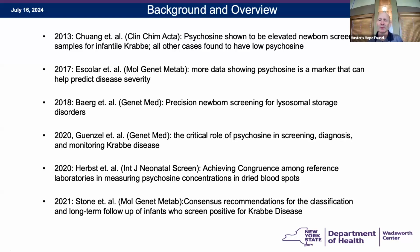Then there were several papers afterwards that really refined this, all the way to the 2020 Gunzel paper, which looked at lots of patients and helped nail down how this would work. Then there was the Achieving Congruence paper, which Mike Gelb's lab led. Several of us labs were trying to match our results, and we couldn't get them to match. The answer was, what would an analytical chemist do? Create calibrators. So Mike's lab created calibrators, and now everybody gets to use those.